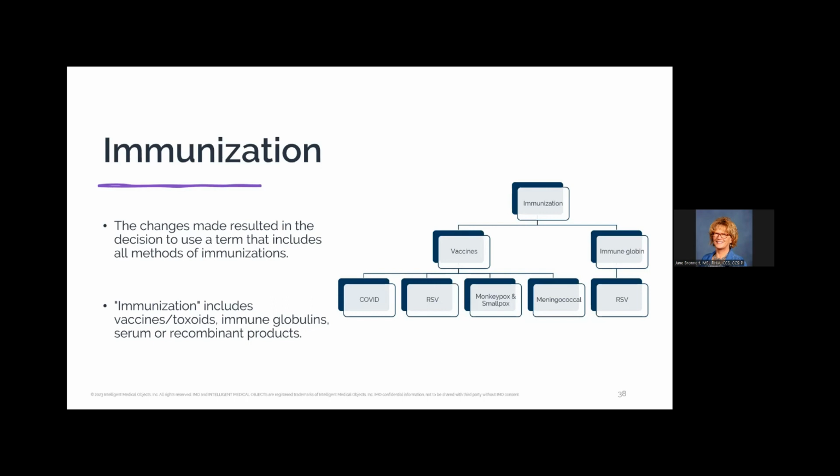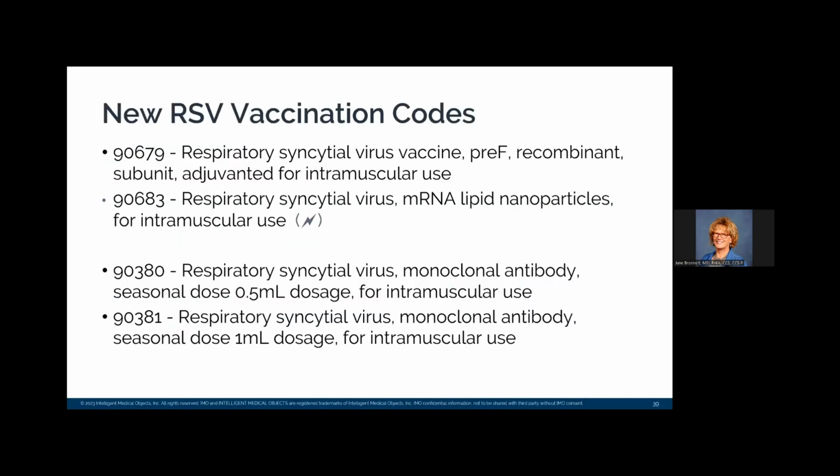Now let's look closer at the new codes. There is no specific CPT code to report adjuvanted RSV vaccine for adults 60 years or greater of age, or a code that accurately describes the encapsulated lipid nanoparticles, or LNP, mRNA RSV vaccine. The new codes that were released were as follows.